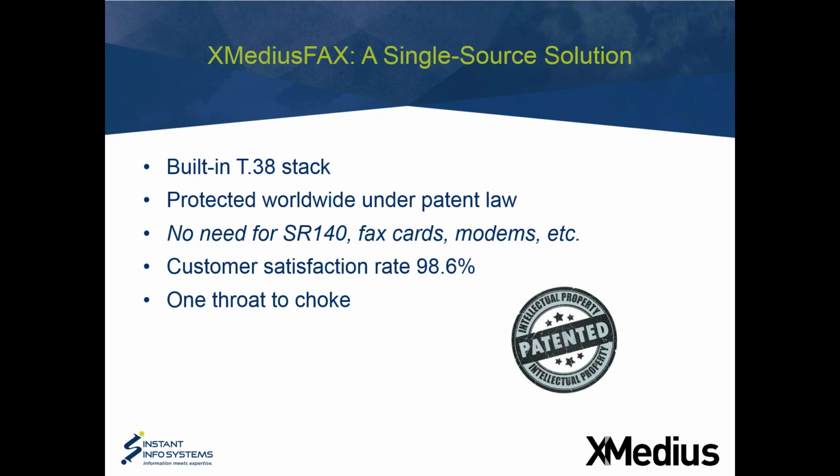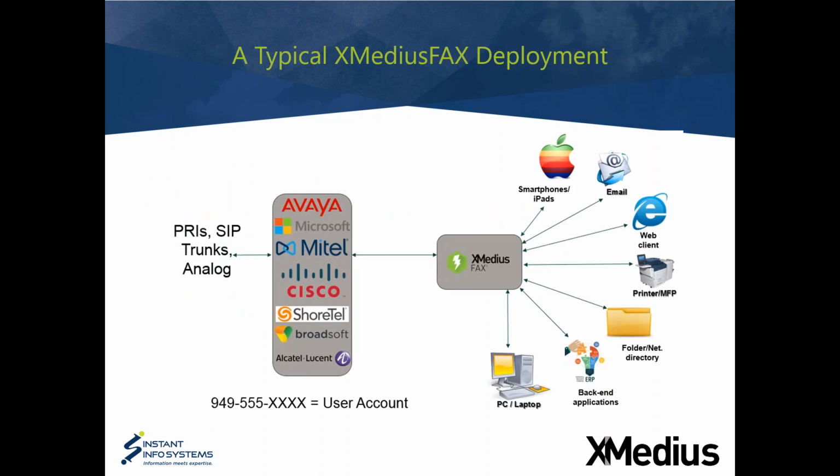Okay, meaning you've got one throat to choke. You call us for support. Not only do we support the fax application itself, but also the mechanisms used to connect to the telephony. Therefore, our customer sat rates are very, very high, in the 99% range. So let's take a look at what a typical XMedius deployment looks like.